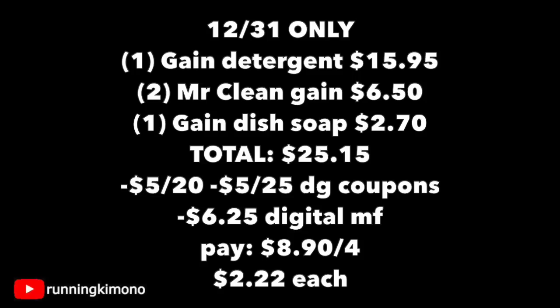This right here is extreme couponing, and to get items for $2.25, like that big container of Gain, that's what it's fully about. Just such a fabulous, fabulous deal. I'm very excited by this one. Great, great deal.